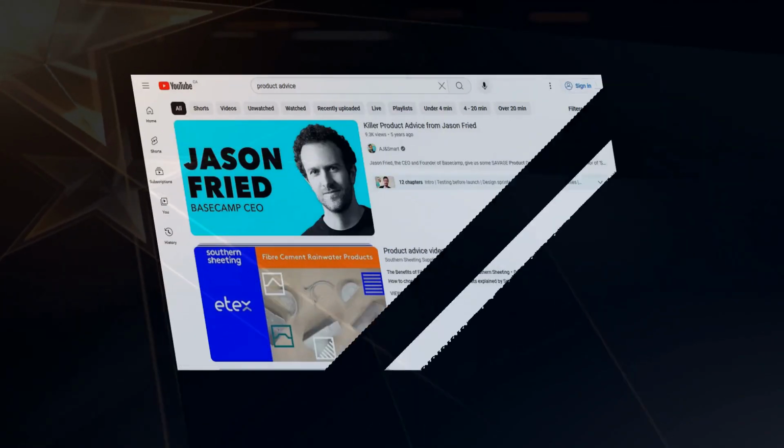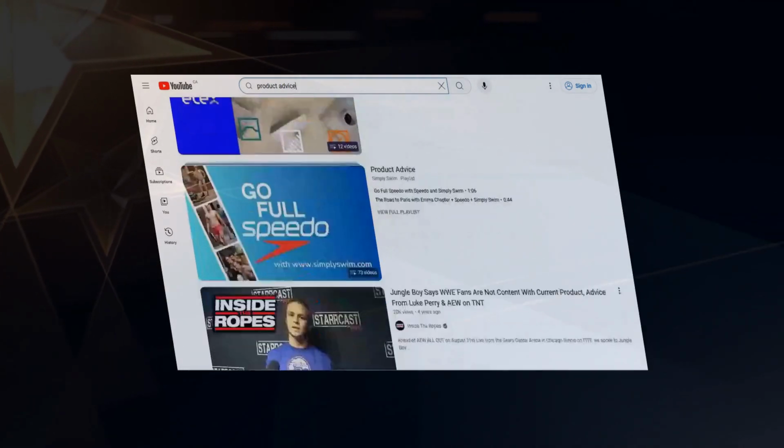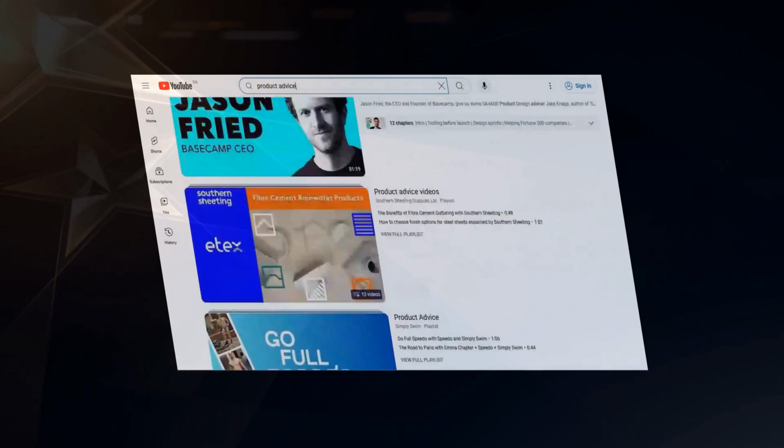Need some buying advice? You can simply ask Rufus questions like, what should I look for in a good pair of headphones? Rufus will give you all the tips you need to make an informed purchase. Or maybe you're planning a trip soon and don't know what to take. Just tell Rufus, I'm going skiing. What do I need? And boom, you'll get a list of relevant products.